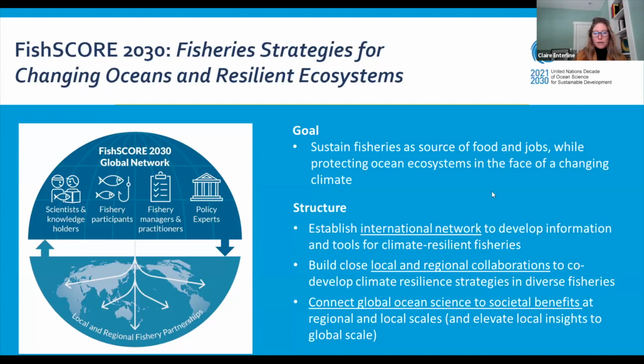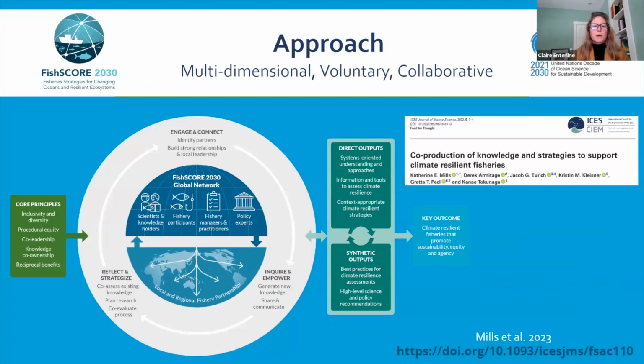And the FishSCORE approach to achieve that goal is multidisciplinary, voluntary, and collaborative, and all built on the core principles of inclusivity and diversity, equity, co-leadership and knowledge transfer, and building this network that has many different kinds of participants, from scientists and knowledge holders of many different kinds, fishery participants, managers and practitioners, and policy experts, to provide opportunities for those folks to get together, be able to exchange ideas and experiences, and iteratively through the program, because it will go through 2030, to continually go through and reflect and strategize on what is working with the program, what is being able to be advanced, and how can the program achieve our goals better.